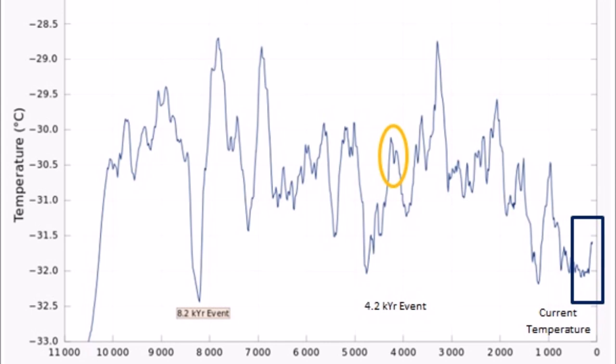We are in the blue box. Look how far below our temperatures are. And you've been told that it's the warmest our planet's been. I disagree totally with that. Even in the last 10,000 years, we're at one of the lowest temperature averages. We're barely above slipping back into a prolonged cold event, which would be a multi-century grand solar minimum.